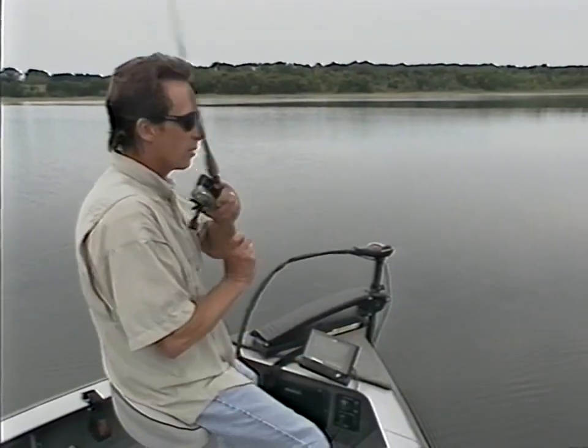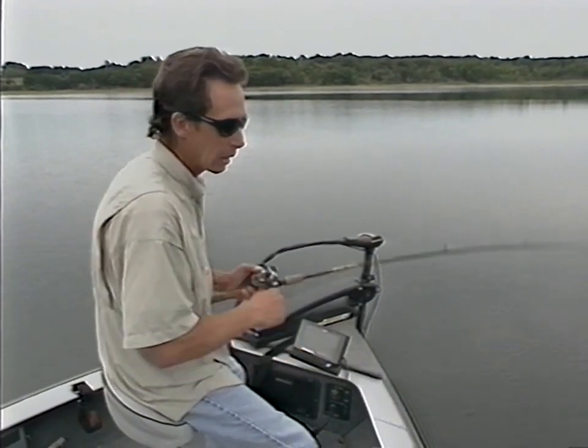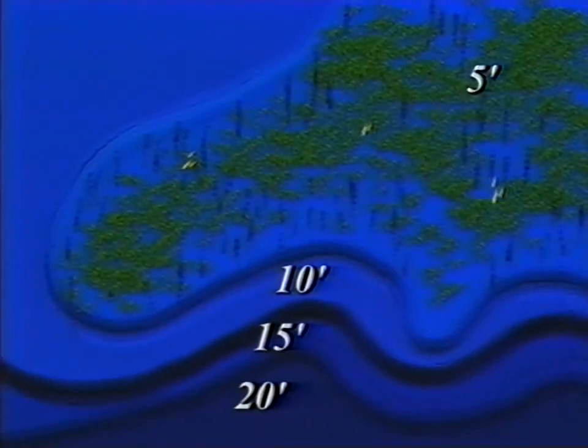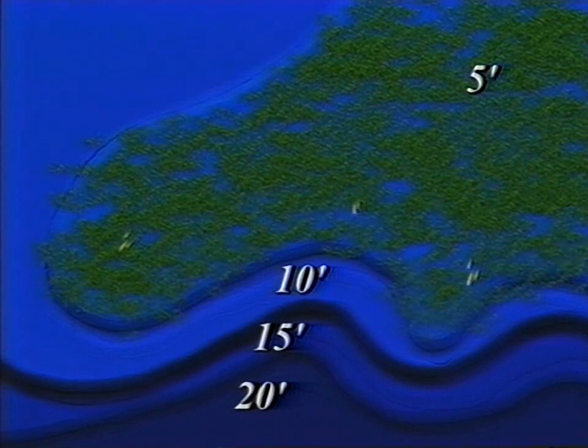Right now we're fishing late summer, and a lot of the fish we're catching are actually set up on these main lake weed points and sunken islands. But earlier in the season, the fish probably would not be on spots like this. The fish would actually be backed up in these weed beds. As the season develops and the weed growth comes up, the fish gradually move out.